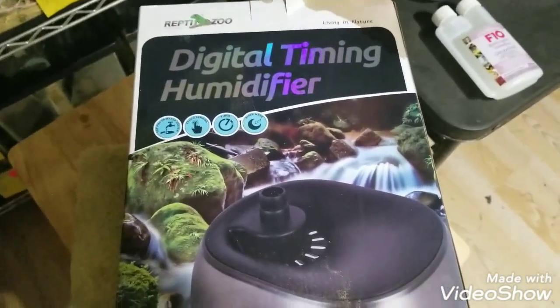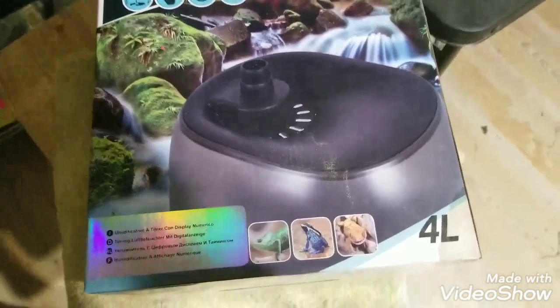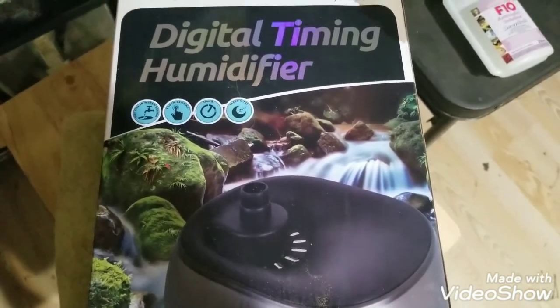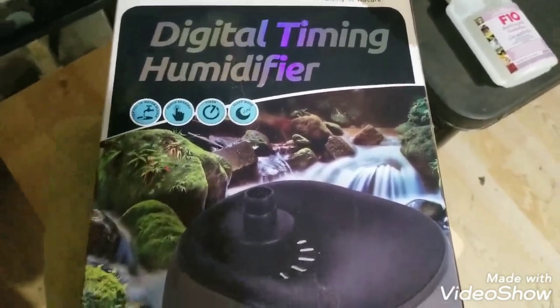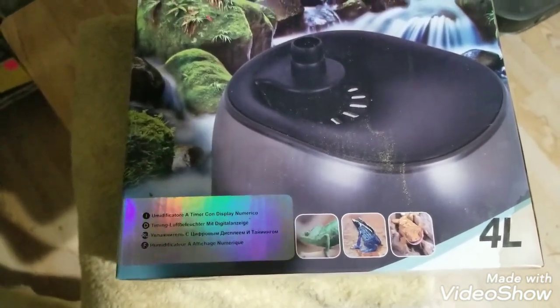The reviews were really good. And again, it was the only one I found that actually had that built-in timer, which is going to be a lifesaver if for some reason, like myself, I have to treat an animal and I'm out of town for the weekend, but I want to make sure that they get fogged twice a day. Then this is what I'm going to be using, setting the timer on it.